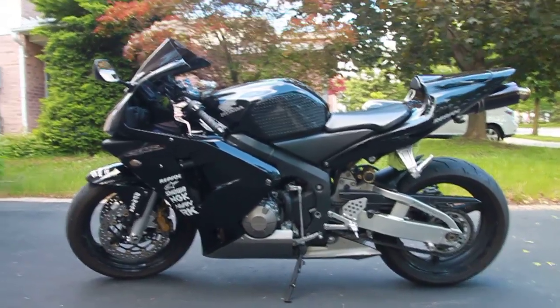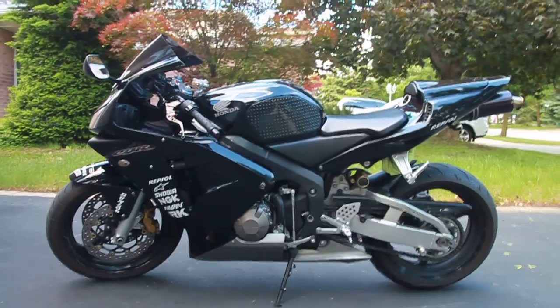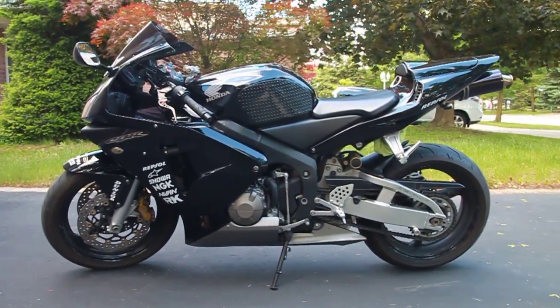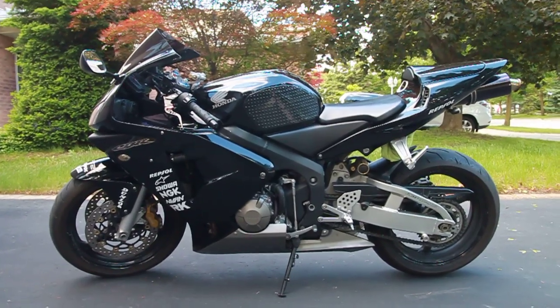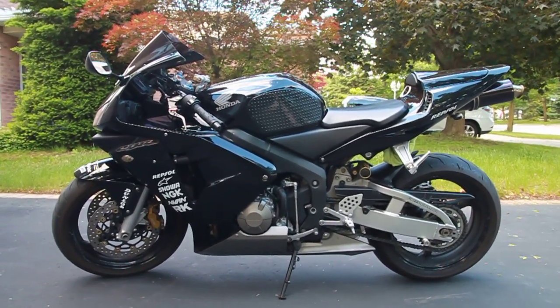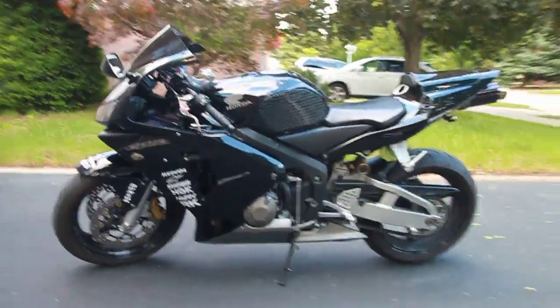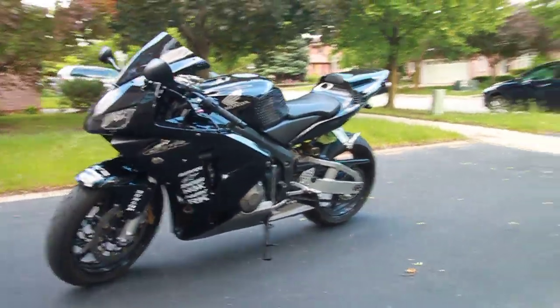If anything, I would say about this bike is that because it's a 2003, it's missing some of the technology that's on the newer bikes now, like a slipper clutch. A slipper clutch would be great. I've done a lot of hard downshifting where I'm coming into a turn pretty quickly.